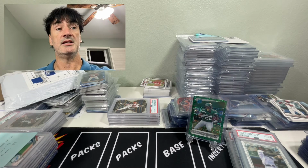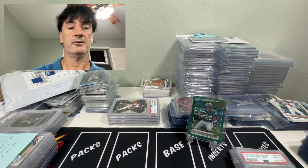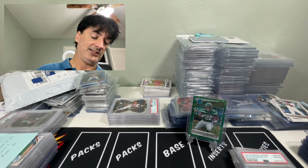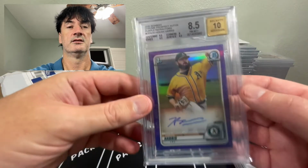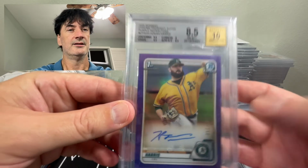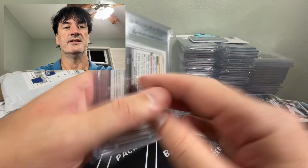Jose is the lower rated prospect than Bush. All right, we've got a few more here to get through, then we'll get you out of here. As John MP always says, try to get you out of here quick. Hogan Harris, killing it at AAA. It's only an 8.5, got dinged on surface and centering. 8.5 with a 10 auto.